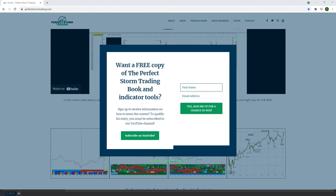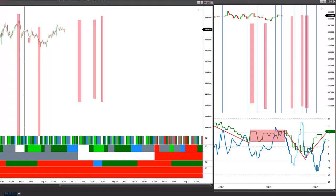Let's move on to the charts. All right, what we got going here, I've got the Vedic chart on the left, overlapping the Astro Excel chart on the right. Pretty much went the way we anticipated yesterday. The down move wasn't that significant.